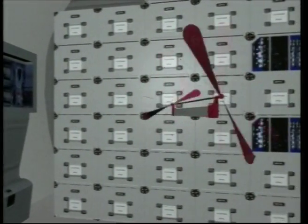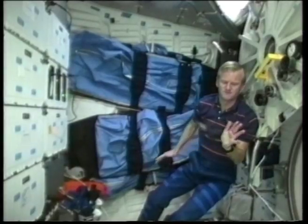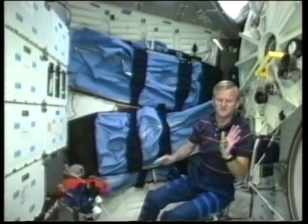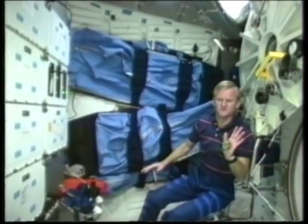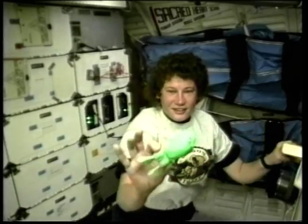Each of these toys work because of important scientific and mathematical principles that are often taken for granted on the ground. Watch what happens when the suction cup releases from the astronaut's hand. You can see the spring jumper take off. Watch it again, look how fast it travels across the spaceship. In slow motion you can see it tumbling off the lockers.